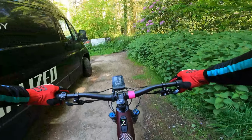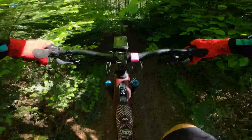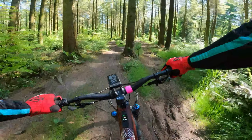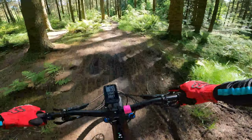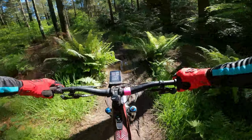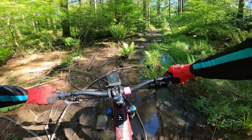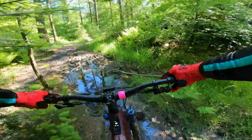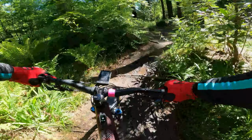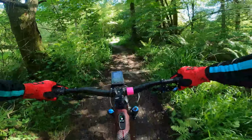And at the corner of the car park, there's a little trail like this. This will take us through to the fire road. Bit wet at the moment. So many people came through here yesterday on a Saturday. And then you get to the fire road.